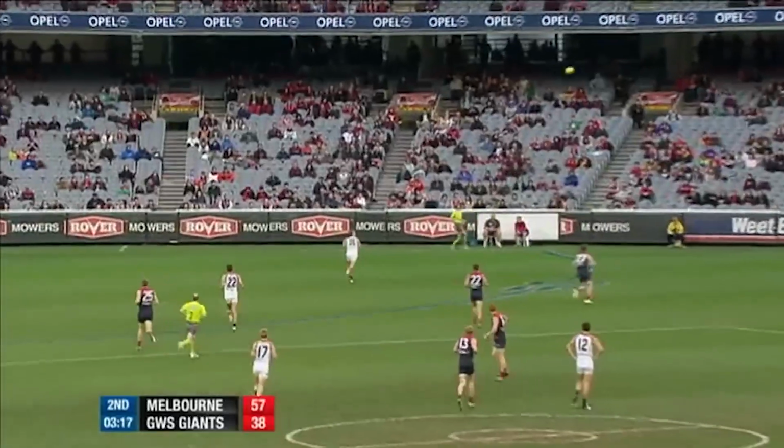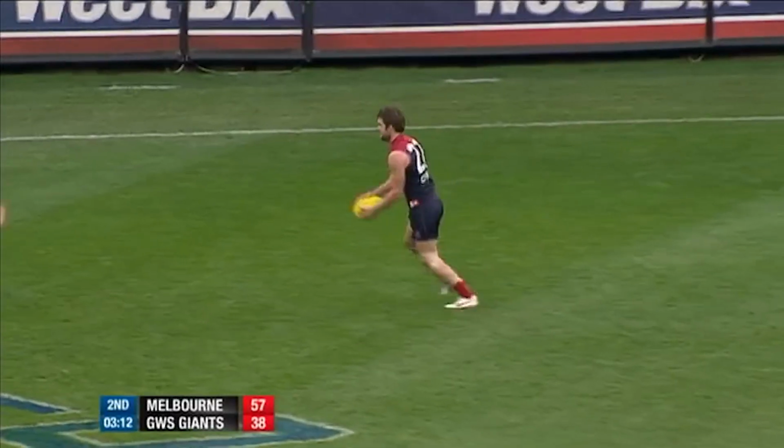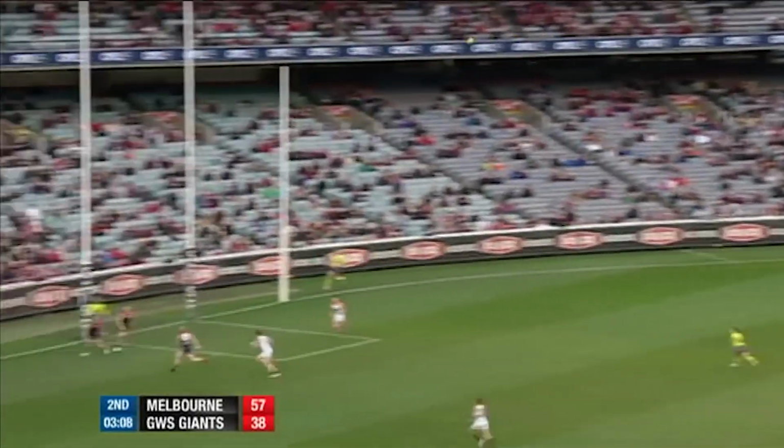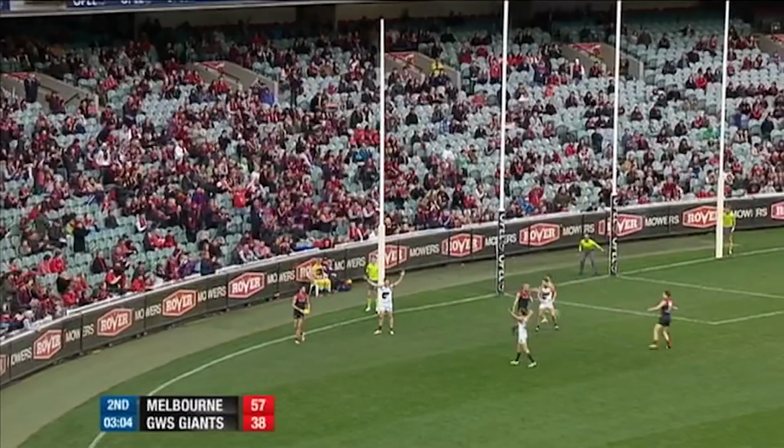Here finds some space. Kicks deep towards the pocket. Coming up the ground is Garland. Garland sends it outside the 50. Wrong footing a would-be tackler. Rivers lines up at goal. Slides it across the face. That's manna from heaven as far as Howe is concerned.